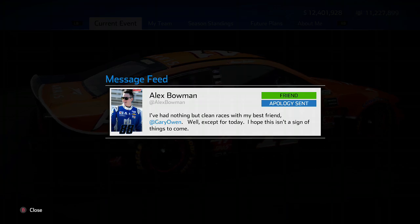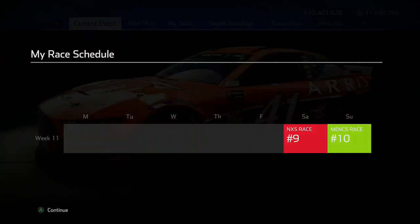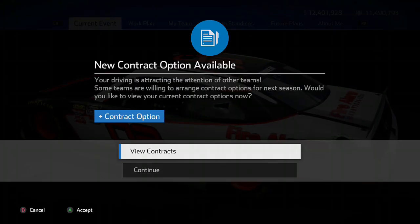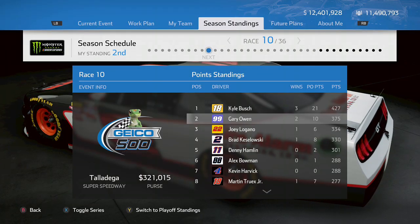Alex Bowman hasn't been very happy with us today after this race at Richmond. I don't even remember touching him, or actually, no, we did give him that bump and run in stage 2 or something like that. So I guess I do remember now. But the next one is Talladega, so hopefully we can have a strong run there.